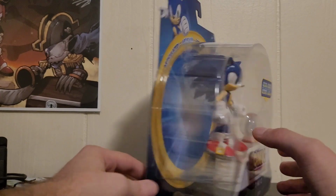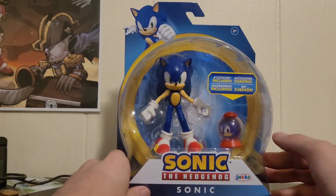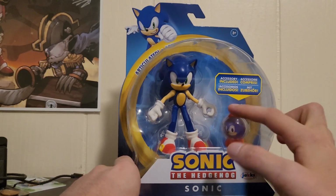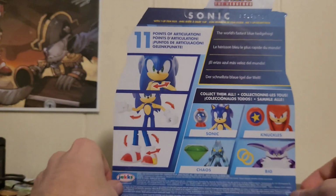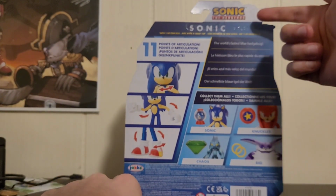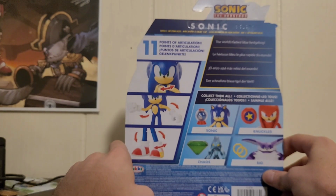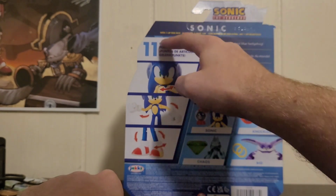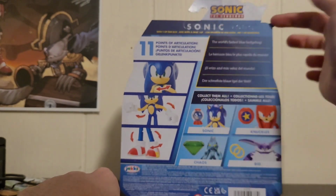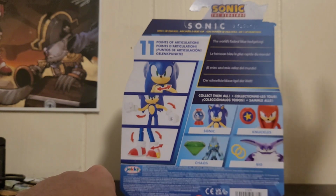And also, if you can tell, with all these Jakks Pacific figures, the Jakks Pacific line is 4-inch, I believe, kind of like 3 to 4 inch, if I remember correctly. They all have this ring around it. But that's pretty much it. But if we go to the back, we have basically the Sonic the Hedgehog logo, some stuff. Sonic the Hedgehog with the 1-up item box. It basically says it up here, but in different languages. Then we have all these different languages. But right here it says the world's fastest blue hedgehog.